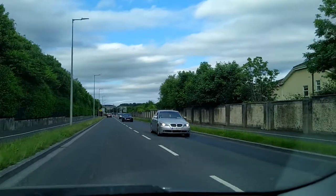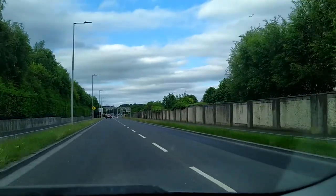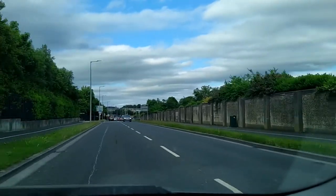So it's very big, I think. This would be the largest overall shopping retail area. If you come here, I'm sure you should find almost all the brands, all the maximum possible shops here.